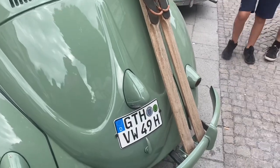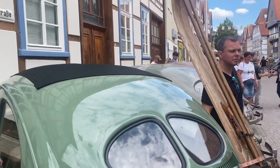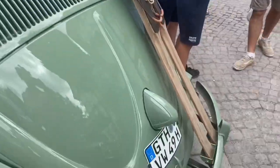Now in America, it's customary for us to put a surfboard on the top of the hood. Here in Europe, it's skis.